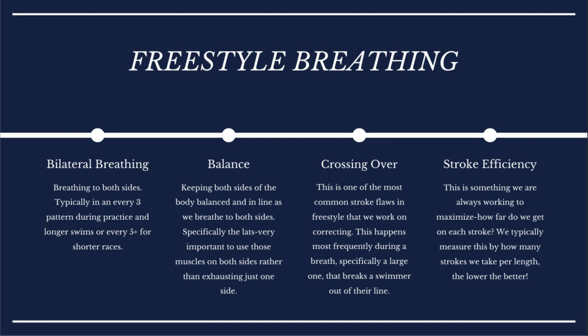Crossing over, I kind of touched on that already. You see this a lot when we breathe. It's a big stroke flaw. It's extremely inefficient. When I say crossing over, I mean your fingertips, instead of being pointed towards the bottom, pushing that water straight back, the hands turn to the side, and then we're not pushing any water anymore. If anything, we're pushing towards our body, which we don't want. That happens very frequently when we breathe. It's pretty rare that it happens when we're not breathing. There are obviously exceptions to every rule. That's a really big reason why we want to be breathing to both sides.